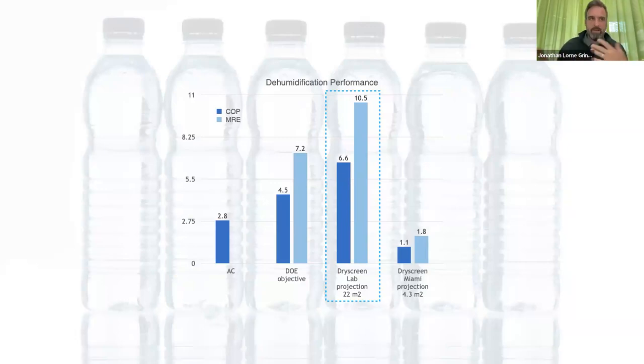When we installed it in Miami, our COP, the amount of electrical energy we're putting in versus the amount of water, in terms of vaporization, we get out, was just above 1, so not great. But the theoretical models, if we were to build this out larger, show that we get a COP above 6 and a moisture removal, which means how many kilograms of water per kilowatt hour, of about 10. So we could, in theory, for every kilowatt hour of energy we put into it, get about 10 kilograms of water out.